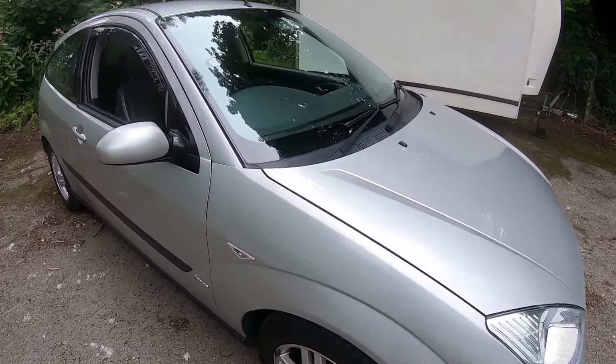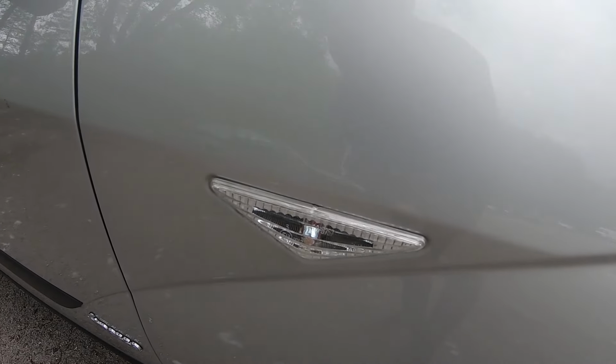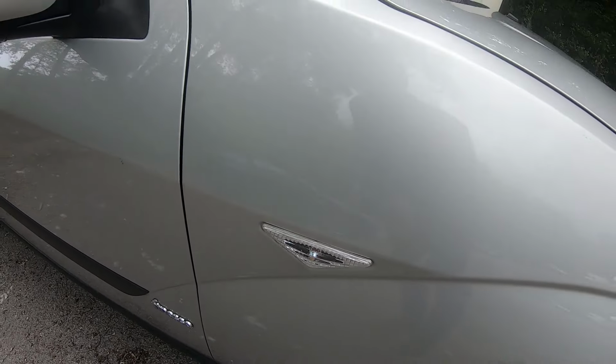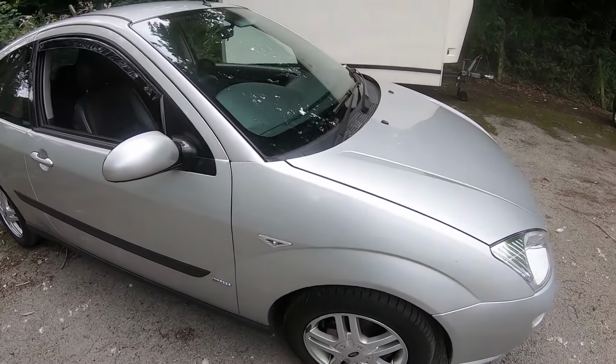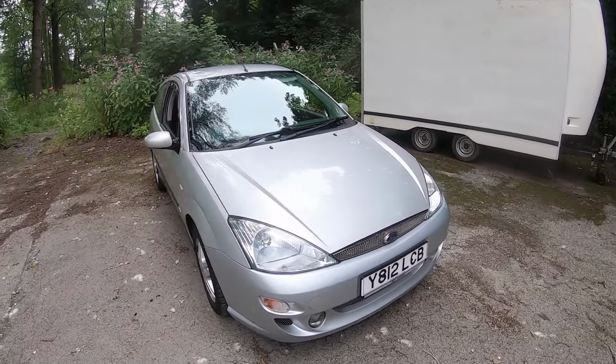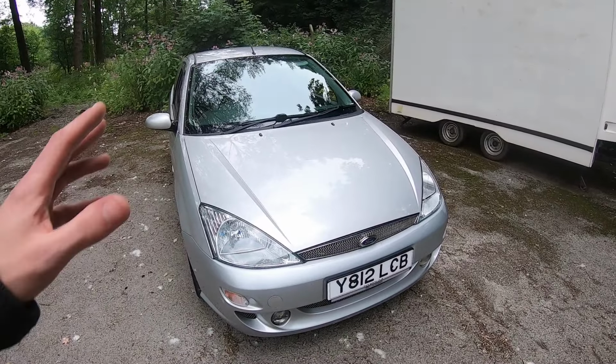Perfect. Have you changed the badges? Have you changed the side indicators, Jason? I think you certainly have. The clear ones with the orange indicator bulbs. Very, very stylish. It blends well with the paintwork, which is machine silver again.